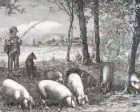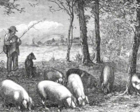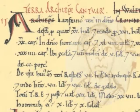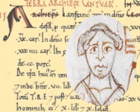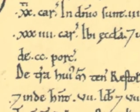In a custom known as pannage, swineherds would release the animals into the forest in autumn to forage for acorns. The Domesday Book records that the Croydon demesne of Lanfranc, Archbishop of Canterbury, included wood for 200 swine.